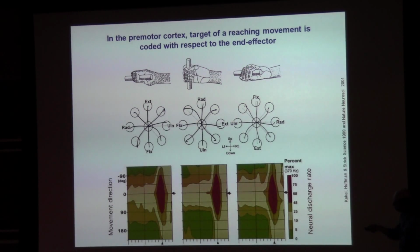And what this shows you is the results from one of those cells. So here's when the movement begins. Here's the pre-movement period. This is 1 second before the movement, 400 milliseconds after the movement. And on the y-axis is the direction of the movement of the cursor. At 0 degrees, it's a movement to the right. At 90 degrees, down here, is a movement upward, and so forth. And this color here tells you activity in the cell. So this cell is active a lot when the cursor is moving to the right.